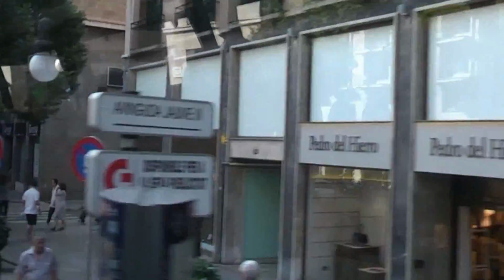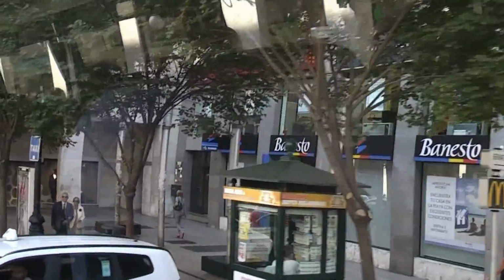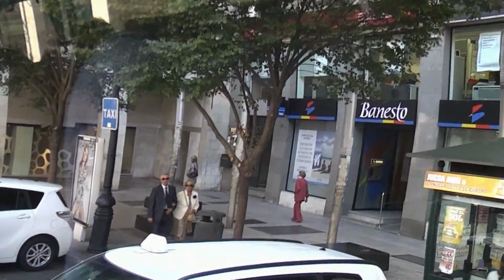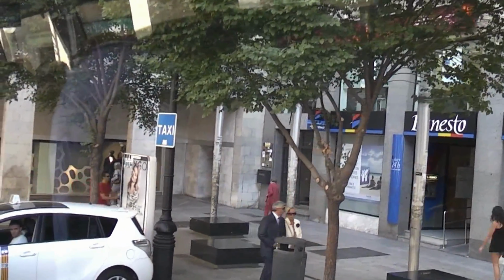This was 50 plus years after demolishing the walls. And this is maybe the most famous shopping street in Palma. And I say famous and not the best.